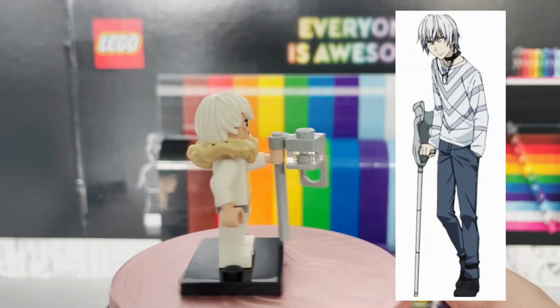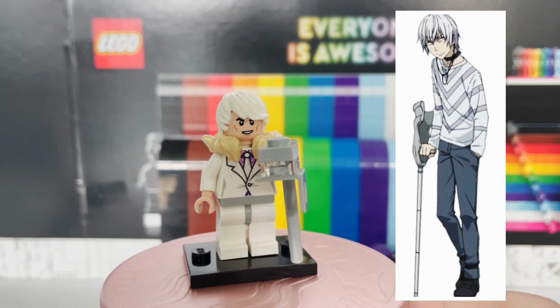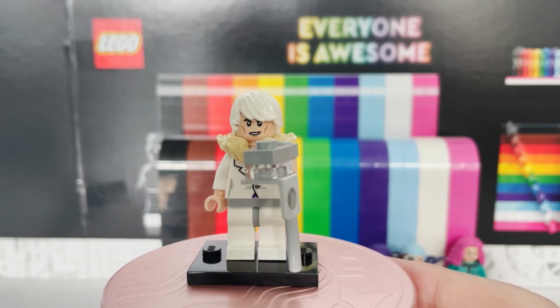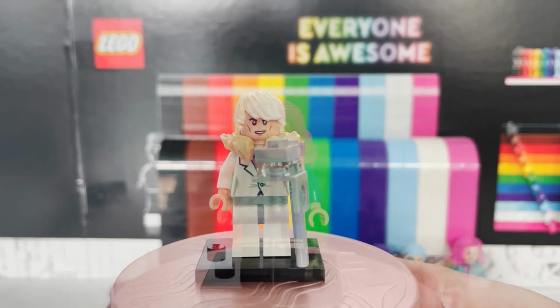I would say I did a pretty darn good job in this, and it actually represents his winter dressing very well. I really like this character from the show, so yeah, building him was a joy. And yeah, that's what it is.